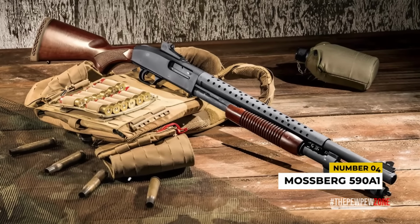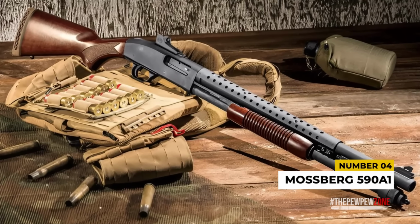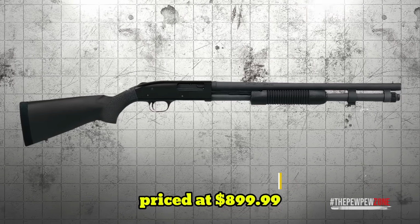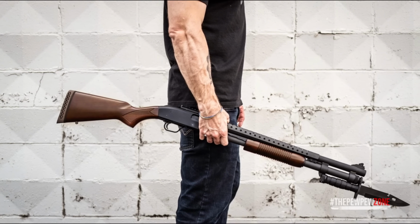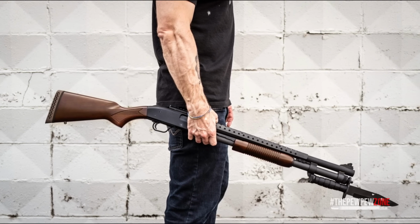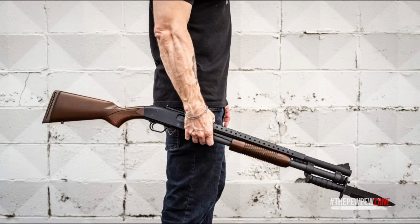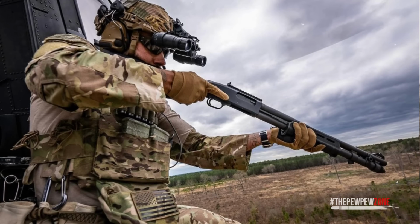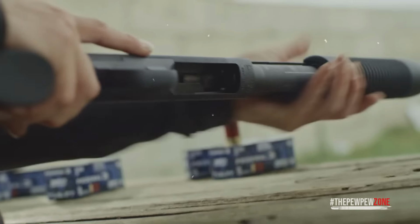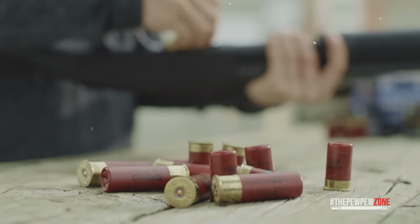Number 4, Mossberg 590 A1. Holding the number 4 spot is the Mossberg 590 A1, priced at $899.99. This isn't your average everyday shotgun, it's a powerful military tool engineered to meet their rigorous specifications. Known for its hefty construction, the 590 A1 is a favorite among law enforcement and military for a few compelling reasons. First off, the 590 A1 features a heavy-walled barrel that ensures durability and a longer lifespan, even under tough conditions.